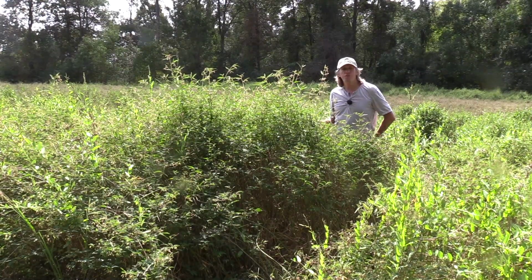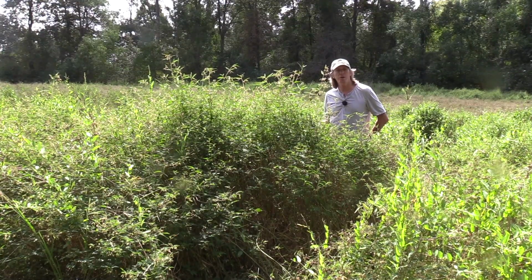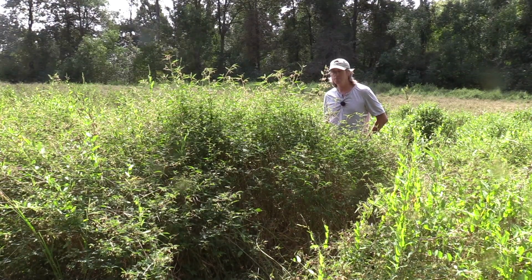Now let's go take a look at the field that I established 5 years ago. And I think you're going to want to include vetch in your summer food plot as well. Let's go take a look.